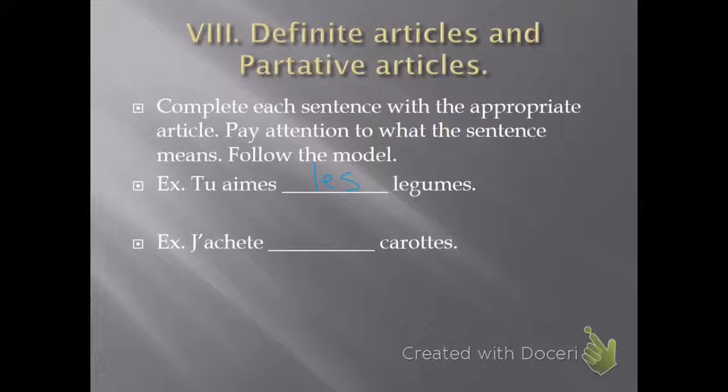In our second example, we have j'achète blank carottes. So here we know that we're going to be using a partitive article because we're talking about buying something. So here our only option is des, D-E-S, because we're saying I am buying some carrots. We don't have any other option here. So if you said les and des for these two examples, you would be correct.